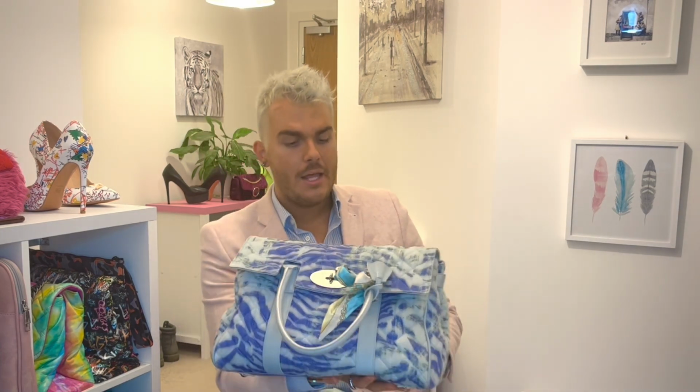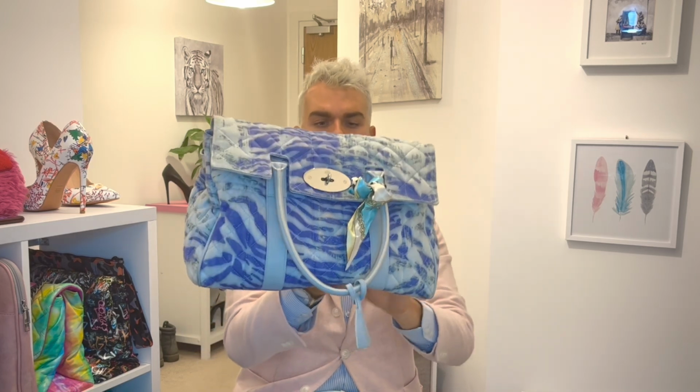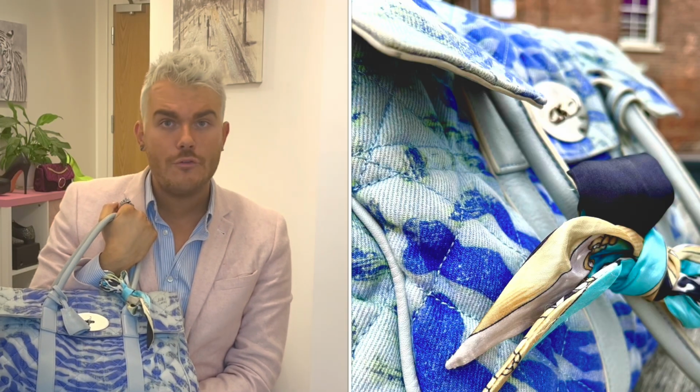And this is my Trippy Tiger Mulberry Bayswater in this beautiful Trippy Tiger denim with this beautiful ice blue leather. This is a great bag. This was my first ever Mulberry. This was purchased in celebration of a mental health milestone. I am someone who recognises achievements with material things, and not everybody does. I do, and therefore it means an awful lot to me.